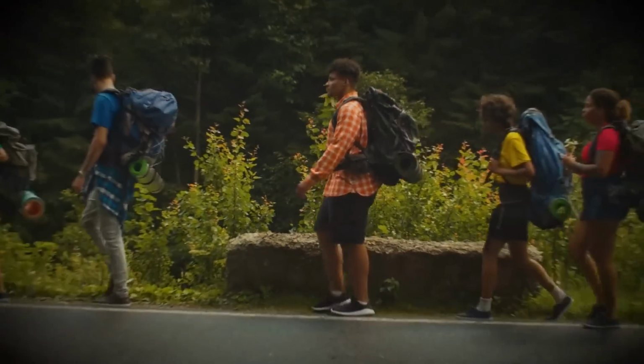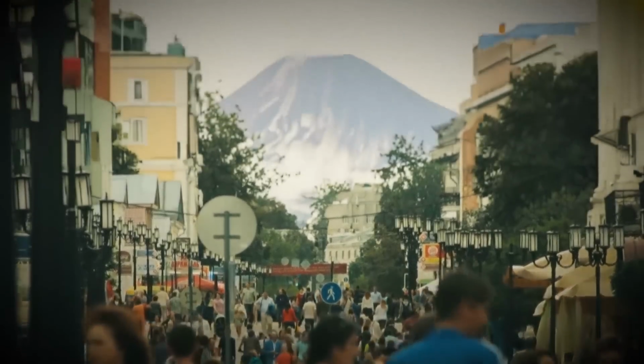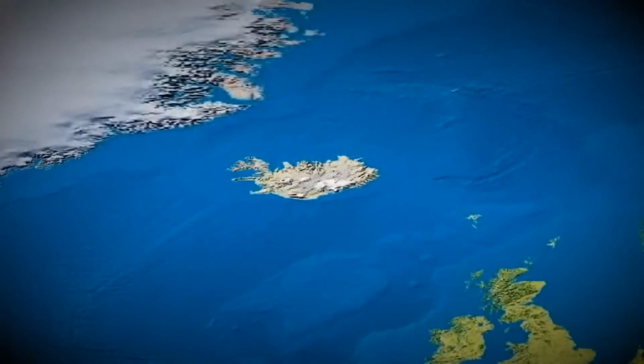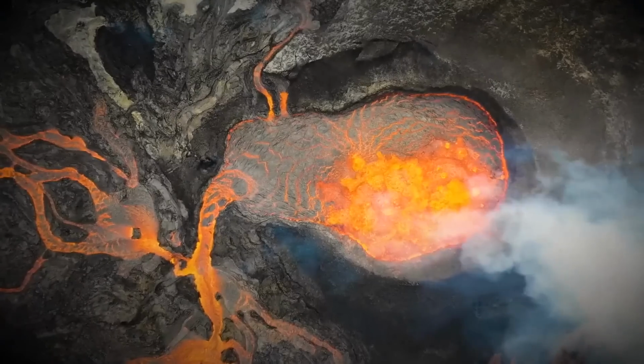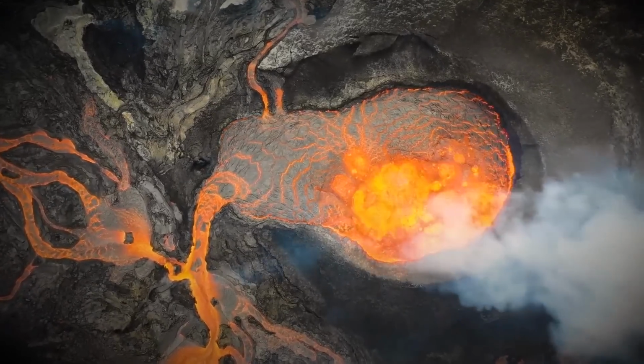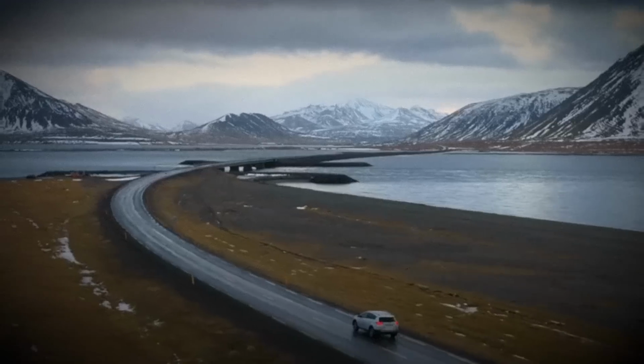This form of tourism is quite developed in Iceland. People come from all over the world to watch active volcanoes. The land of fire and ice is home to more than 130 volcanoes. Some 30 of them are active. Now, I know what you're thinking right now. Is volcano tourism safe? In Iceland, it is.